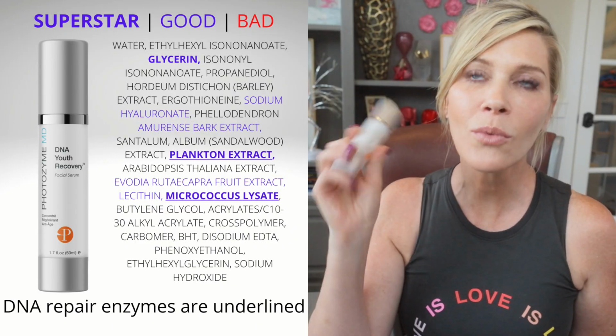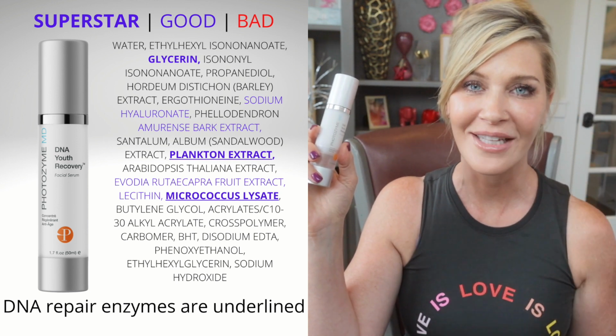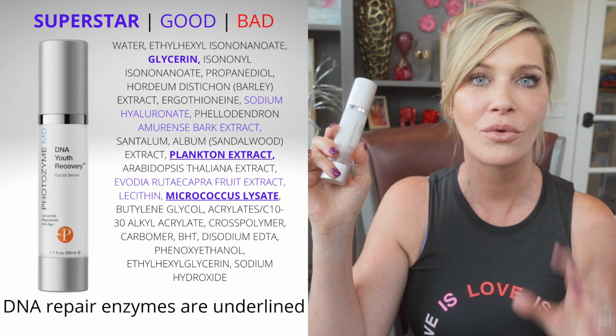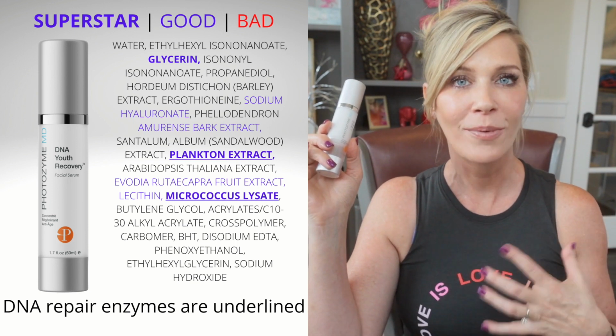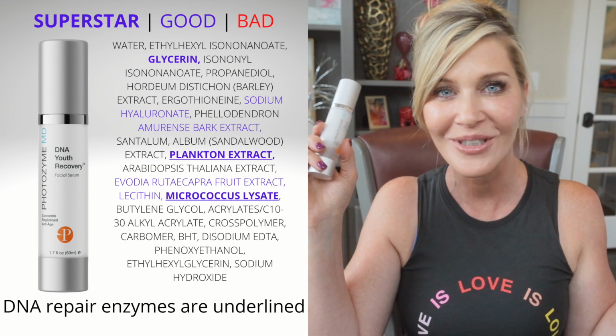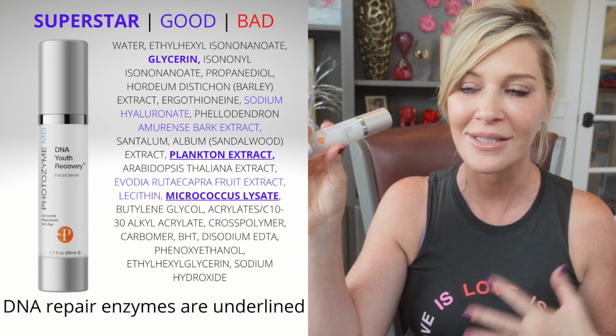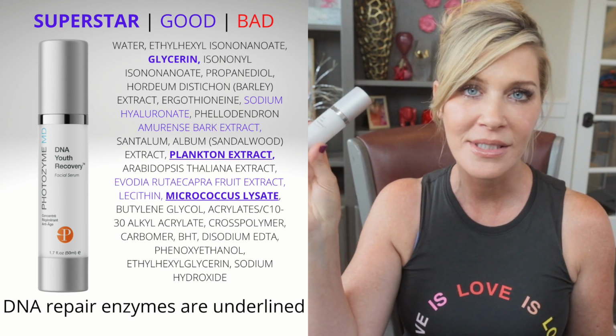Now, the other thing that I have added back into my morning since I did my morning routine is my DNA repair enzymes. I was just using these at night because I was really trying to simplify my morning routine to as little as I could possibly do, which is probably more than other people do. And if you haven't seen my AM routine, I will link it. But I had to add a couple things back in because I missed them. And one of them is DNA repair enzymes.